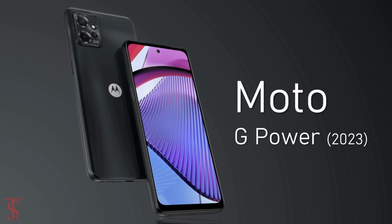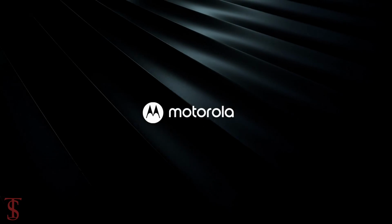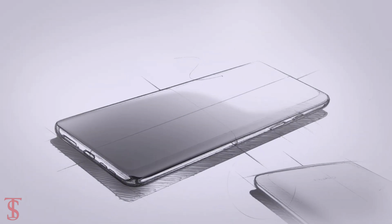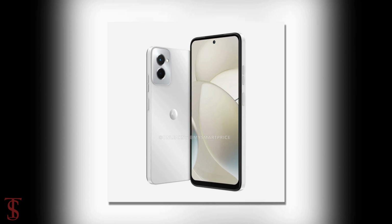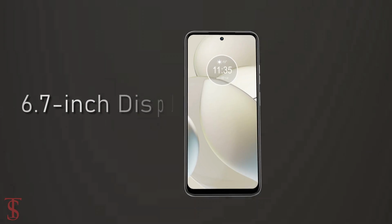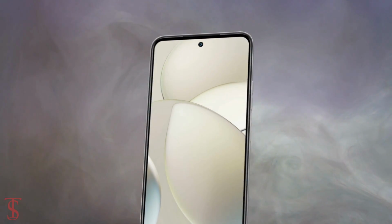After launching the Moto G Power 2023 edition back in April this year, the company is reported to launch its successor as the Moto G Power 2024. Before the launch, the upcoming smartphone's renders have surfaced online by popular leakster Steve Hemmerstoffer, in partnership with MySmartPrice. According to the leaked renders, the Moto G Power 2024 will feature a flat 6.7-inch display, with a hole punch cutout at the top center for the selfie camera.